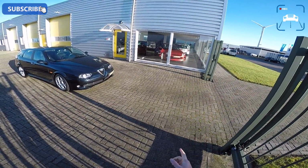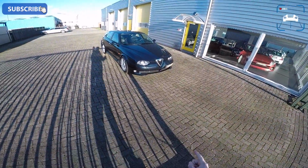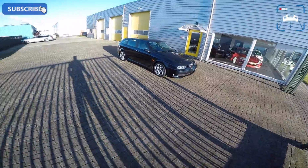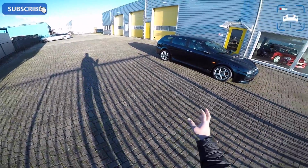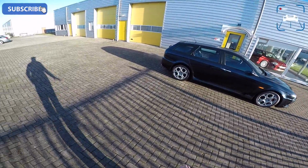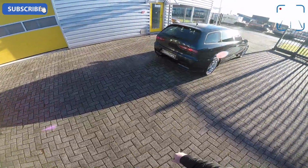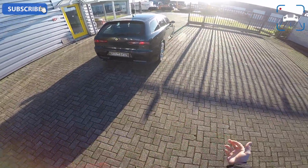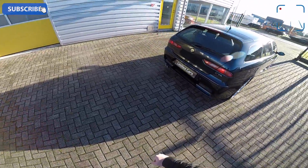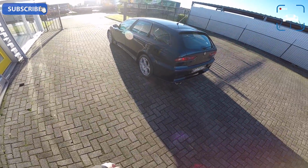Hey guys, we are once again at Limited Cars and we have something special today, because this is the Alfa 156 GTA, and today I want to talk to you about this car, the engine, and why it's so special, because this car has a 3.2 V6 and it's called the Busso V6. And the Busso V6 is this kind of legend on YouTube, and that's because they look awesome and sound really good. So yeah, I'm going to let you experience this car today.